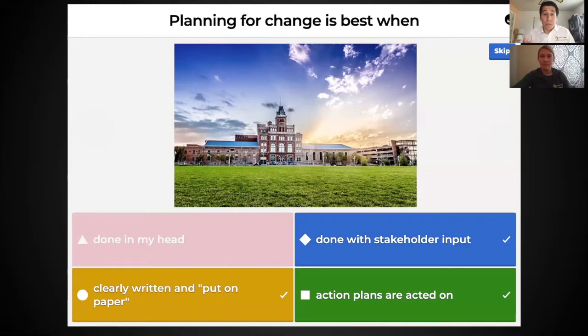And also make sure that that plan has action items, things that you can do, not big picture goals that can be interpreted in many different ways. You want to say, hey, Megan, can you do this, this, and this? Hey, Stephen, can you do this, this, and this? Hey, Rick, can you do this, this, and this? Those are action plans. That's what makes the best plans for change.